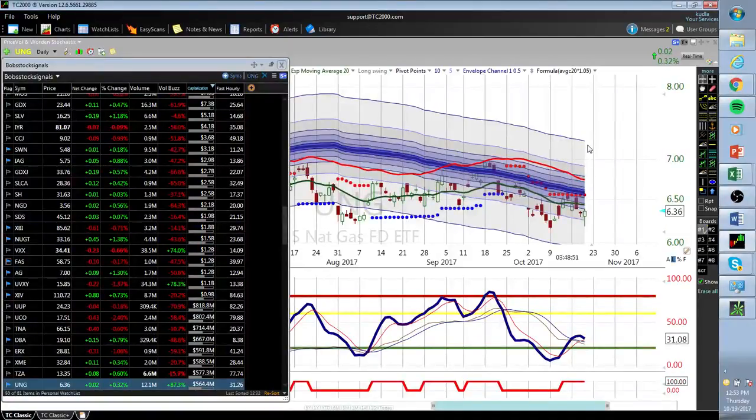And then here's my UNG. So we bought it at 630 and we bought it at 620. So average is 625. So we already have a nice move in it. I'm looking for a move at least up to 650, 660 before I hop off, and then reevaluate.